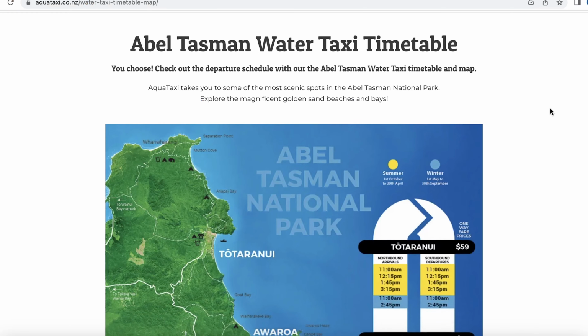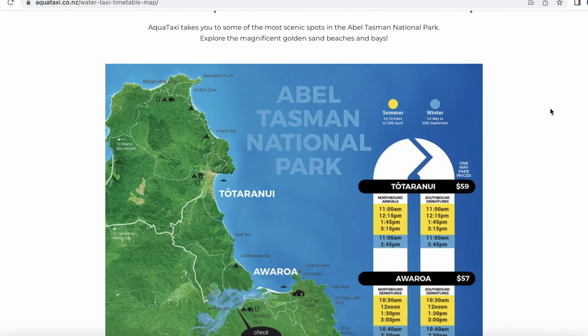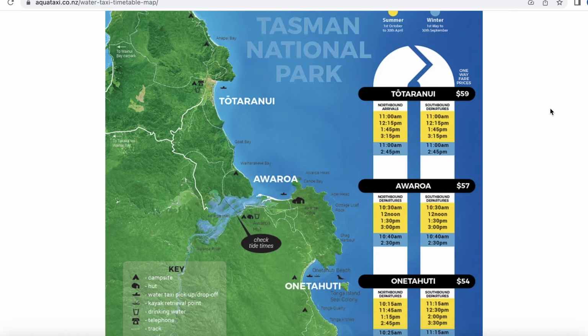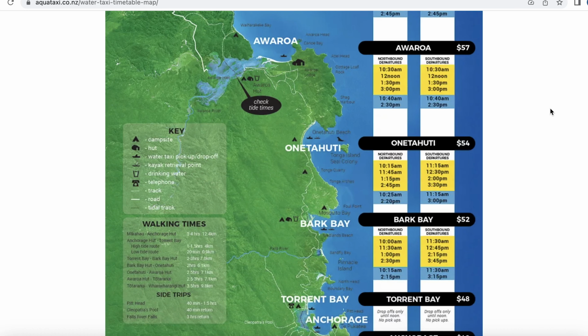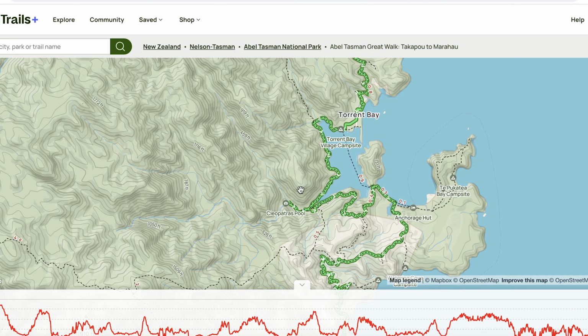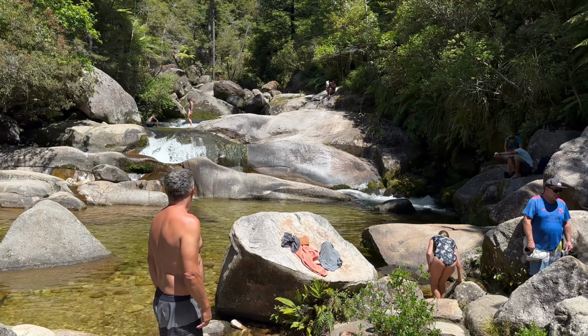For the water taxi, I used Abel Tasman Aqua Taxi. It was very easy to book online, and on the day, the taxi ran as scheduled. One side detour I would recommend is Cleopatra's Pool. It was a bit crowded, but seemed like a nice place for a dip.